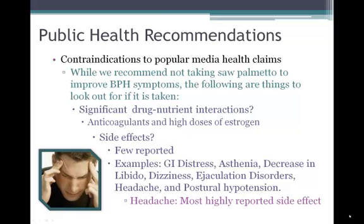Side effects, a few are reported, and in addition to the ones we did discuss earlier, there are also GI distress, asthenia, a decrease in libido, dizziness, ejaculation disorders, headache, and postural hypotension. According to the research we've done, headache was the most highly reported side effect. Before beginning any type of supplement regimen, it is suggested that one talk to their healthcare provider, and if side effects do occur, that would be another time to visit them as well.